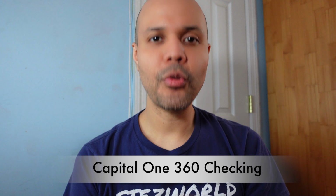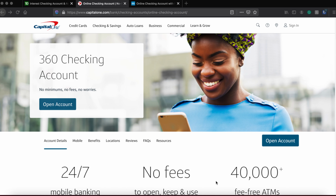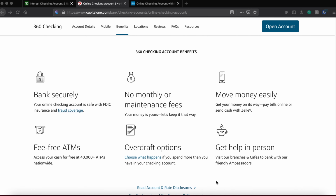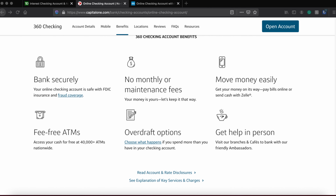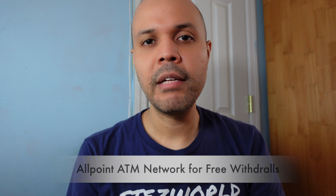My second best checking account to use is a Capital One 360 account. Capital One 360 is an online bank. There are branches around certain cities where there's Capital One, for example New York, and I know some in Virginia and some in Texas, but they're mostly an online checking account where they have All-Point access. They have an ATM network, All-Point, where you can withdraw cash for pretty much free. There is zero minimum balance in order to have this account.